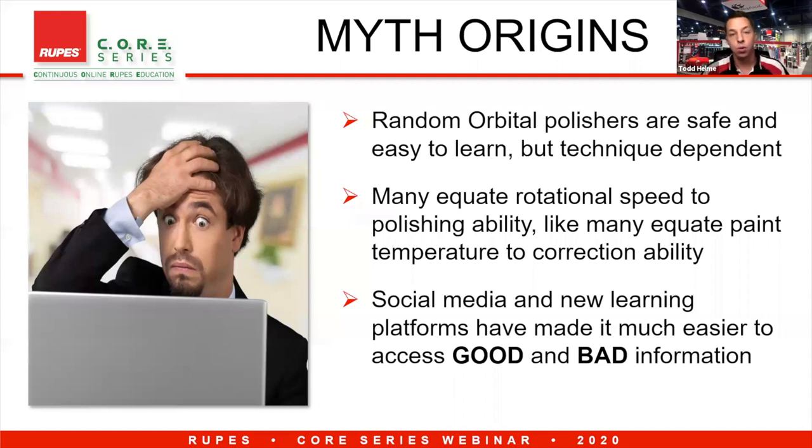Going back to the second myth, which was about rotaries and looking at the different sizes of rotary speed, many equate rotational speed to polishing ability. This also touches on the previous myth, which is that tool speed is the most important factor for paint correction. So many see the pad spinning fast, the defects are removed, and therefore fast spinning equals defect removal. By the same token, many people see the pad stop rotating, the defects come out at a much slower rate, and they say, well, it must be the rotation. That has to be the cause.